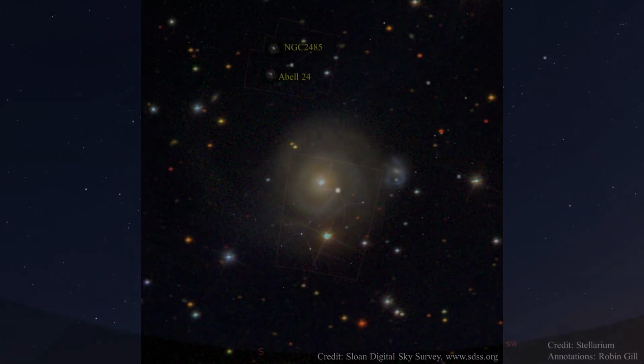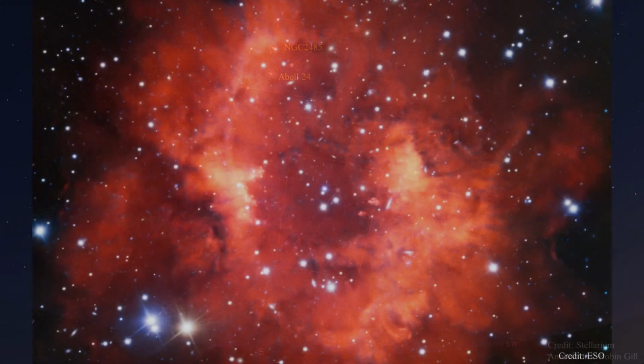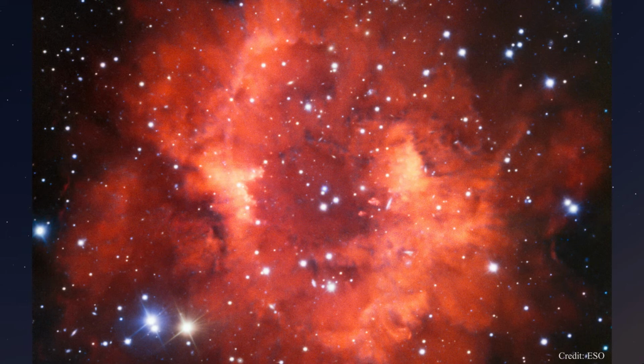There's one more object I'd like to show you in Canis Minor. Abell 24, a faint planetary nebula. Nebulae such as this are created when a sun-like star dies and throws its outer layers into space.